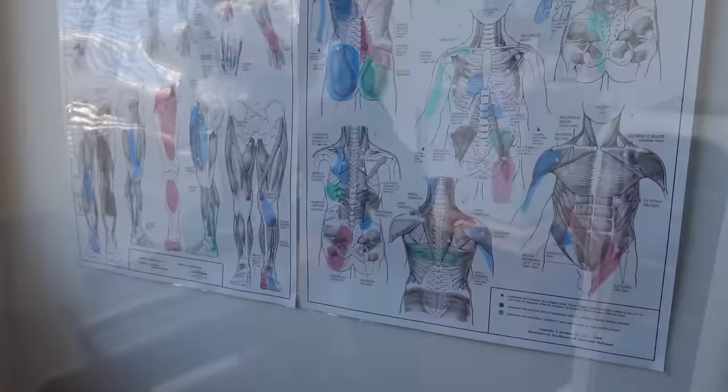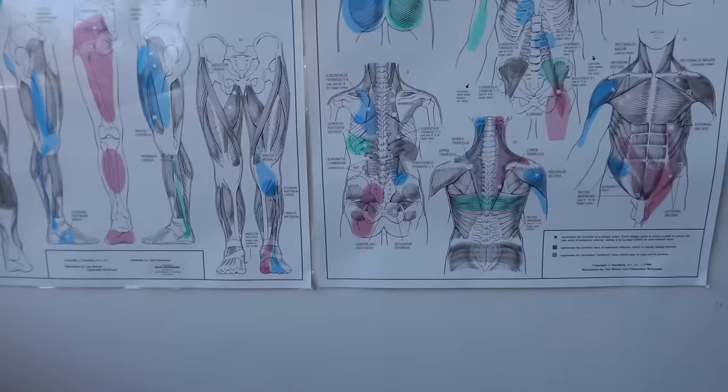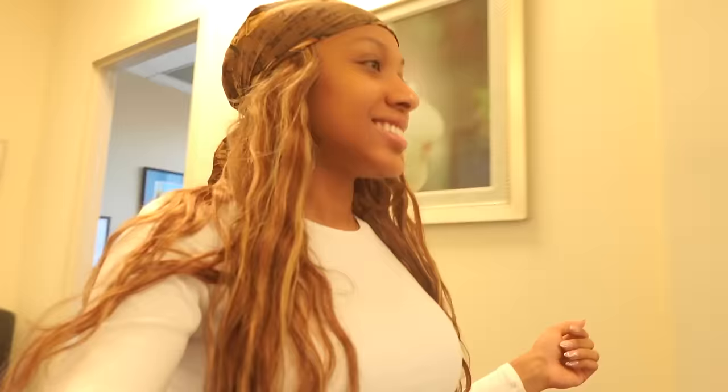I am getting a demonstration of my muscle in my back and kind of what the issue is. For real, she's saying that my pain points in the muscle, every time I come, it's moving up and down. Child, this is a better one. Okay, it's back here.